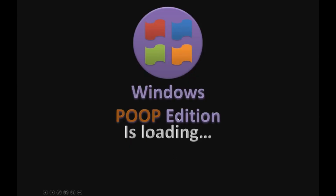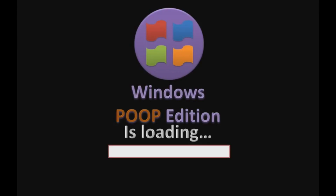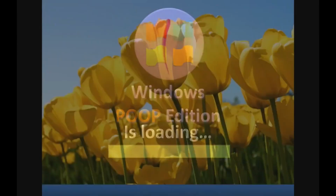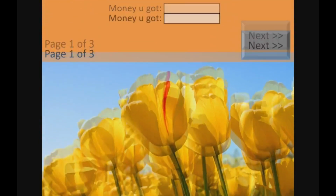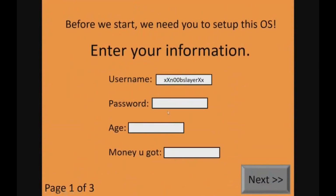Huh? Is it loading? I thought my PC was broken forever. Oh, it's loading again. It said it would bring me back to that screen, but maybe it's actually loading? Or is it gonna bring me back to that screen again? Okay, guys, are you really sure that this is the Windows Poop Edition that we've developed? I don't even remember working on this Windows Poop Edition 2.0. Okay, looks like it's actually working again.